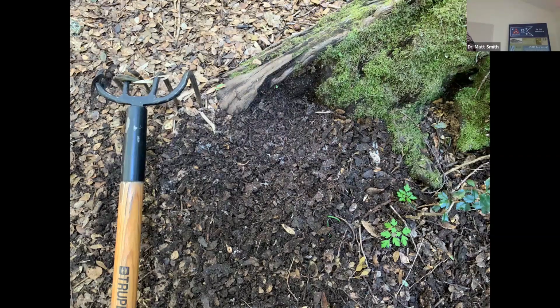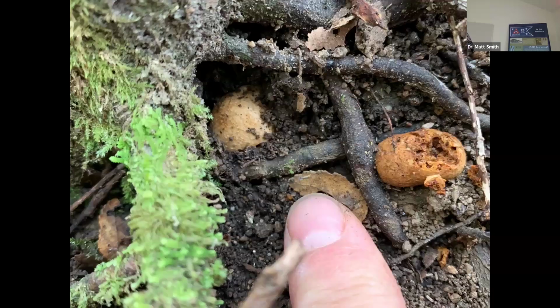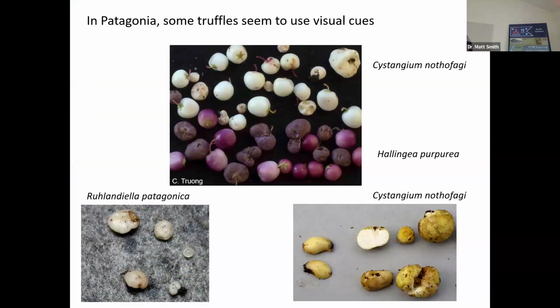So here's one. It looks like a chicken came along and scratched there. You're like, that's weird. There's no chickens in this forest. So why is that happening? And you see things like this, where you find missing pieces of truffles, but there's no gnaw marks like you find in the Northern Hemisphere, like from mammals. And you also see this weird thing where you see truffles that look like other things on the forest floor, which is not something you would expect.